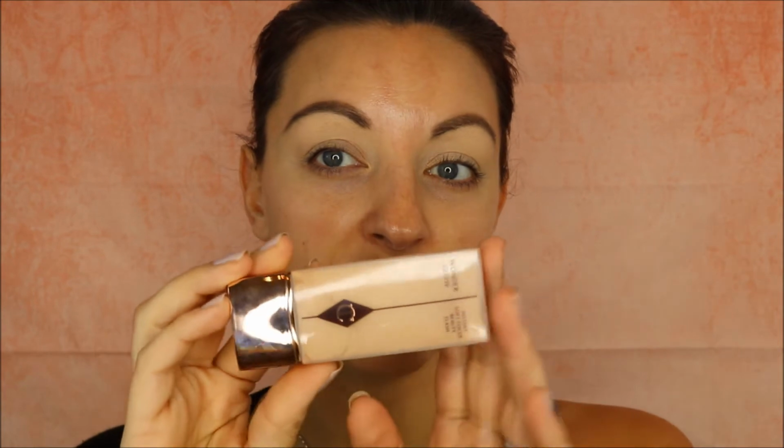So let's start off with the Charlotte Tilbury Wonder Glow Instant Soft Focus Beauty Flash, which looks like this. Now this is a primer and it's supposed to brighten up your skin and make all your fine lines and your imperfections disappear and be left with a really youthful, glowing base for your foundation. So yeah, I have been loving it. I love all Charlotte Tilbury products.